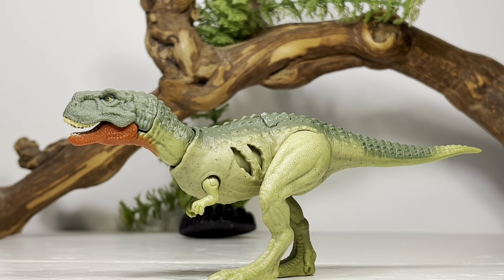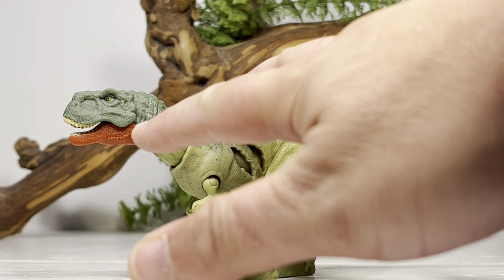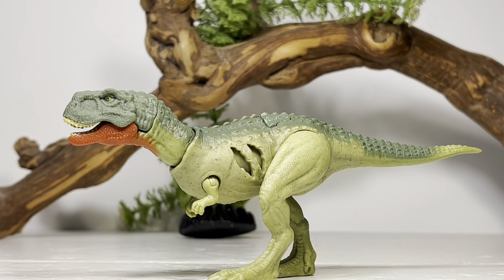So final thoughts on the extreme damage Quilmesaurus. Really enjoying this figure. I'm liking it a lot better than I thought I would. It's just adorable. That's the best word I can come up with to describe it. Has really nice sculpted details on it. Just love the arrangement of the osteoderms throughout the body.